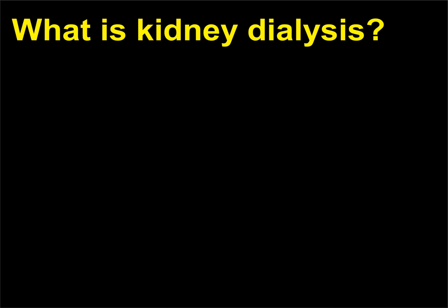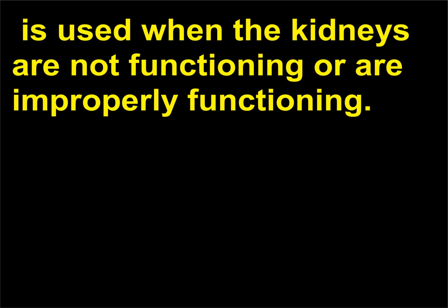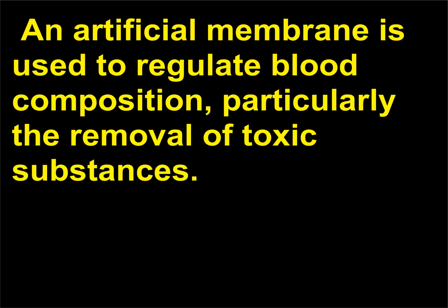What is kidney dialysis? Kidney dialysis, also known as hemodialysis, is used when the kidneys are not functioning or are improperly functioning. An artificial membrane is used to regulate blood composition, particularly the removal of toxic substances.